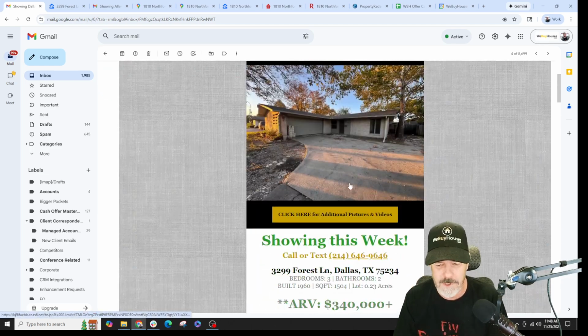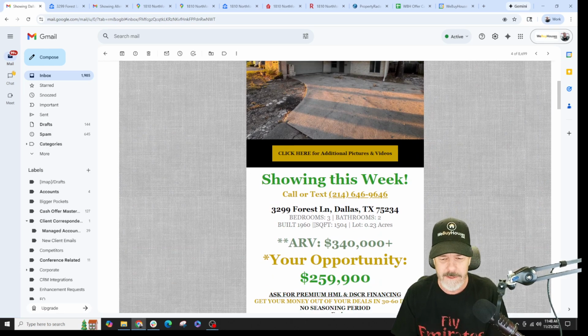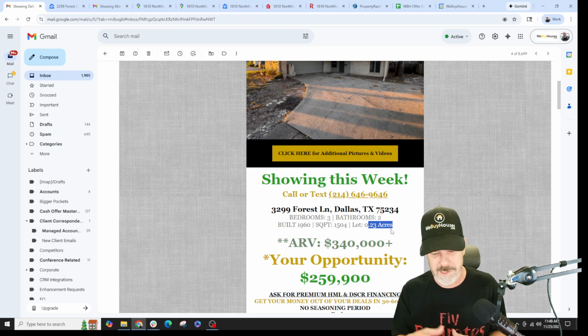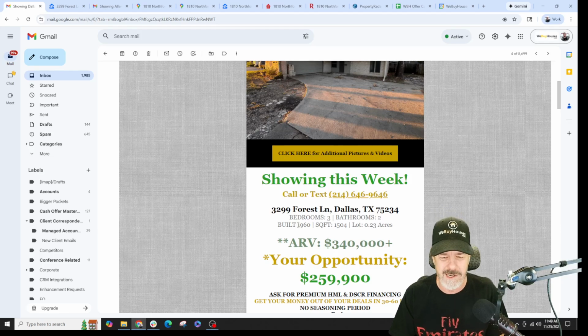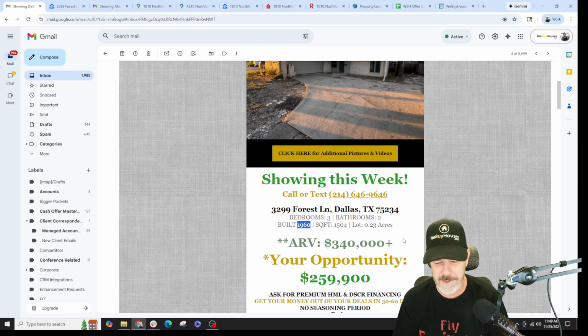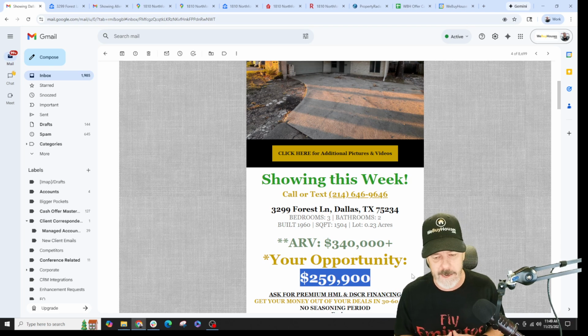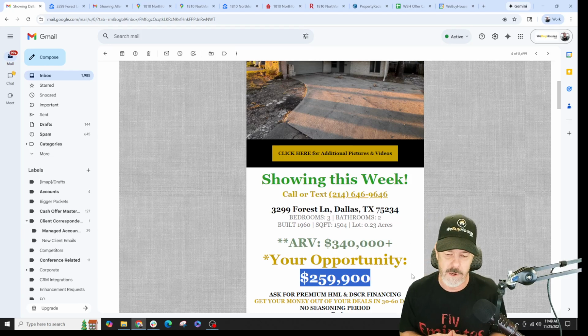I think they do stuff in Florida and other places. And we're first looking at this one in Dallas, Texas on Forest Lane. This is a very typical 3-2, 1,500 square foot house on a quarter-acre lot. It doesn't get much more typical than this. It's built in 1960. But the reason I didn't jump in on this one is, well, they said the ARV is 340 and the opportunity to buy it for cash at $259,900, $260,000.